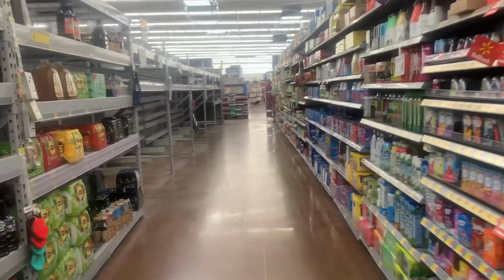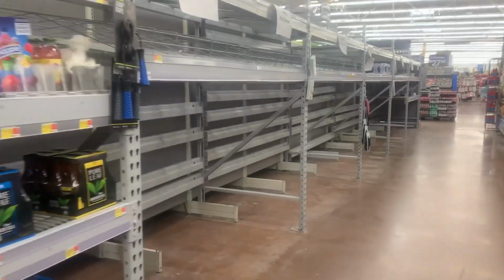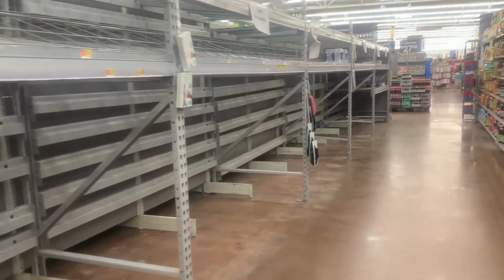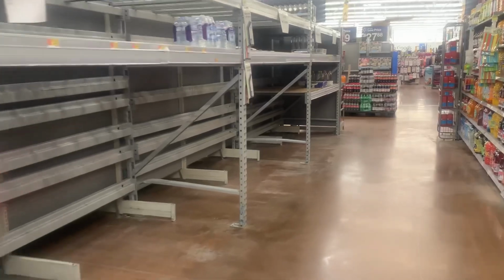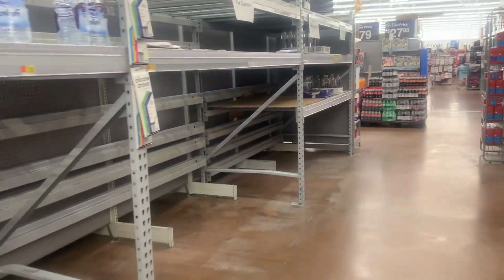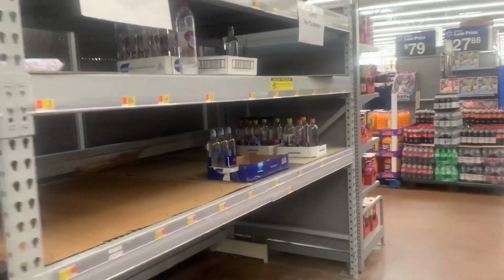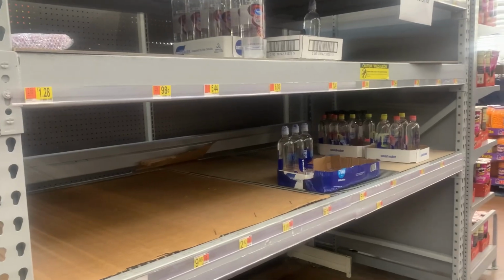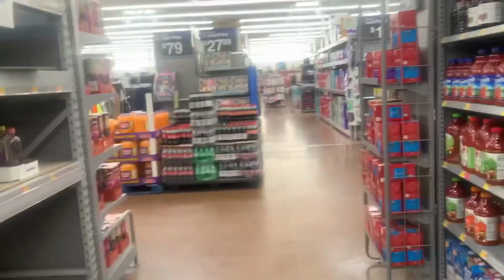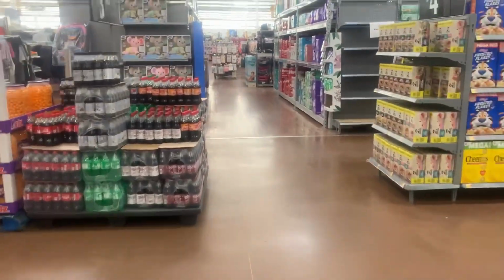Water section is empty. Now, I was in here yesterday, and this whole thing was filled with Aquafina. It was the only thing they had in, smaller bottles, but it was full. So I was able to get a case of water yesterday, so that's good. There is some water here, quarts. If you absolutely had to have drinking water, you could get it. And our communities are distributing water that was donated.